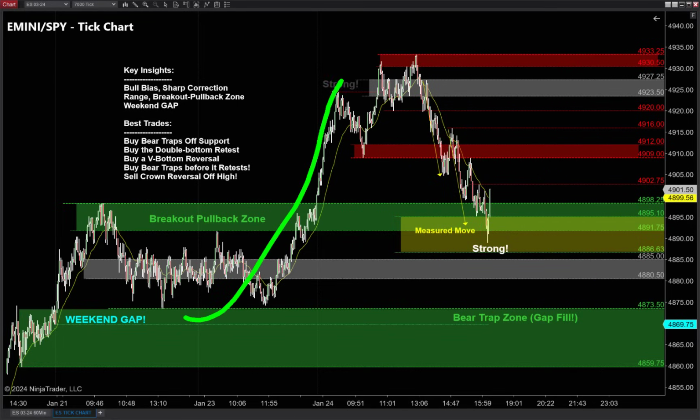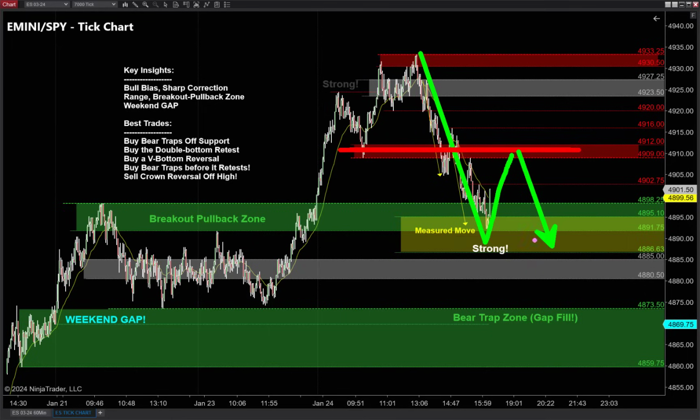We know we're overall bullish. We know we have a nice deep pullback, and we know where the buyers want to go. But the strength of that correction right now will always tell me to expect this thing to pull back, hold levels of resistance, and at least try to go back out and take out that low. This could end up being a nice big double bottom reversal, which we'll talk about here in a moment. That's one very important clue. Bull bias with a big, sharp correction.